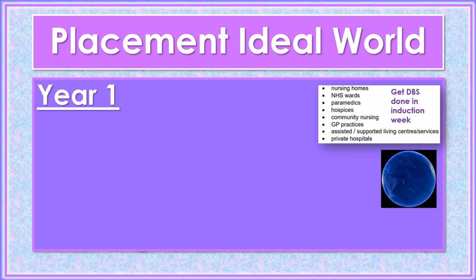Year one, I put a world there because in an ideal world, this would be great. But we all know that things don't actually go to plan within your own school. The workplaces that the NCFE will agree to is going into a nursing home, into hospital wards. It says they're paramedics, but I'm not sure how you get a placement doing that. But you might have an over 18-year-old that can do that. Hospice, community nursing, so out there in the community, sidekick to a community nurse. GP practice. Now, we had students that went into our local GP practice.